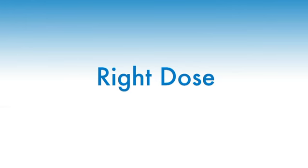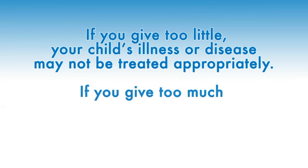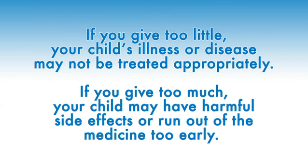Right dose. Giving too little or too much medication may be harmful to your child. If you give too little, your child's illness or disease may not be treated appropriately. If you give too much, your child may have harmful side effects or run out of the medicine too early.